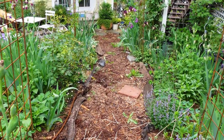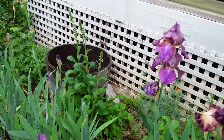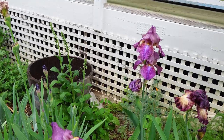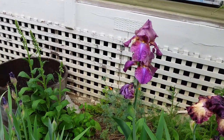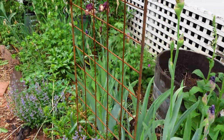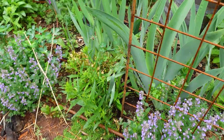So along here also, I have some foxgloves. These are some that reseeded themselves. Foxgloves reseed readily for me and are just an easy flower, and I love them. I have some sweet williams. These also will spread from seed and do beautifully.